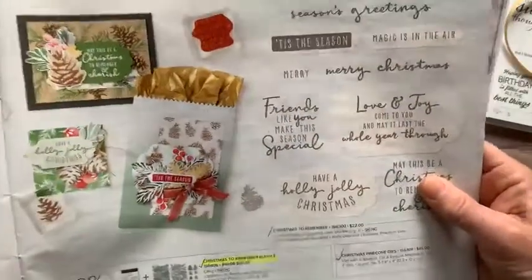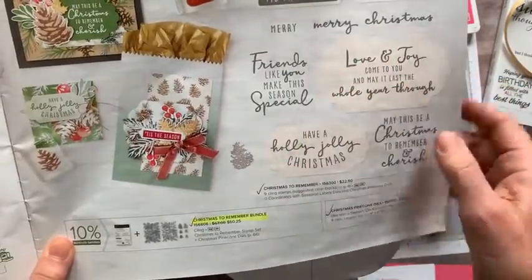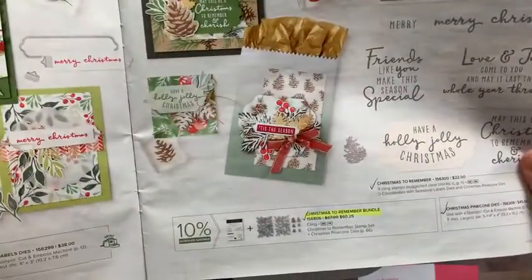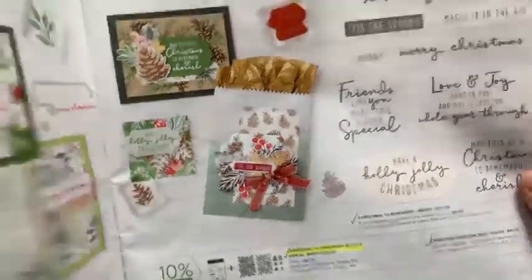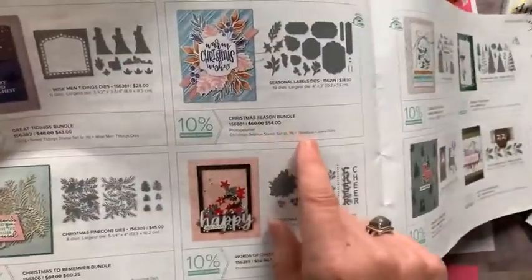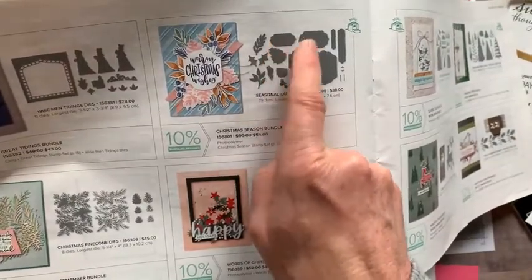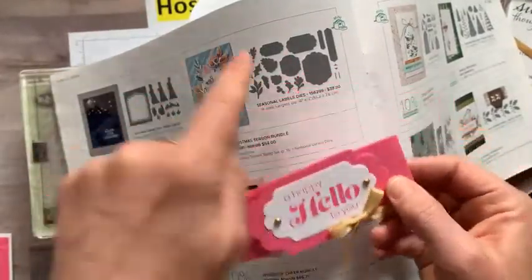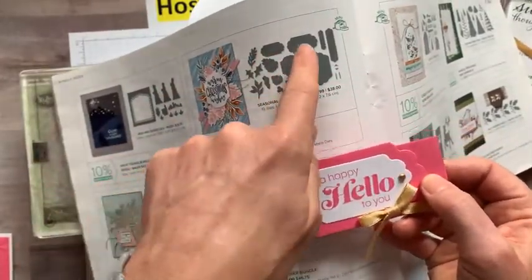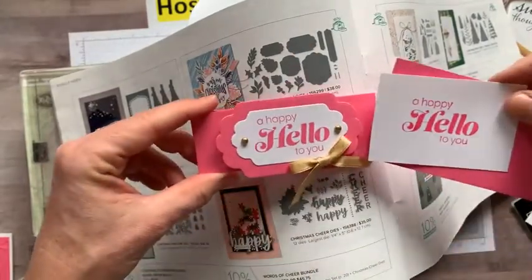It's actually these two. Can you see that shape right there and that one right there? They layer on top of each other. Let's see if we can see them a little bit bigger on page 66. So it's part of the Seasonal Labels dies. That's what I used on my labels. The happy hello uses the smaller one, and the Polished Pink behind it uses a little bit bigger one. If I could, I would be die cutting those.